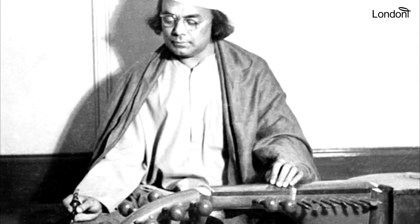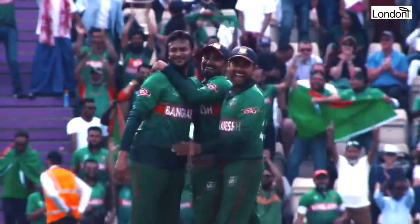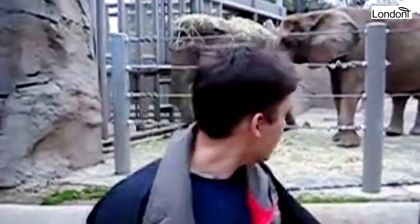Famous Bengalis include Begum Rokeya, who campaigned for greater freedom and education of females, national poet Kazi Nazrul Islam, philanthropist Muhammad Yunus, who won the Nobel Peace Prize, cricketer Shakib Al Hasan, who was one time ranked number one all-rounder in world cricket, and Jawed Karim, one of the founders of YouTube, whose father is Bengali and mother is German.